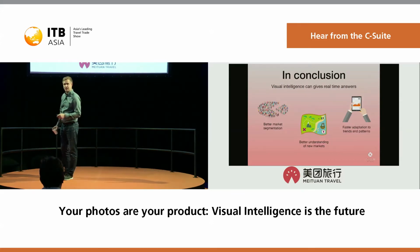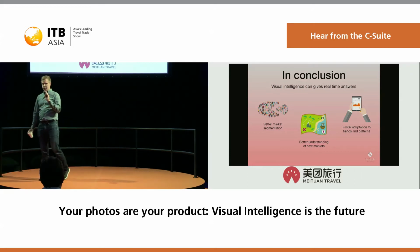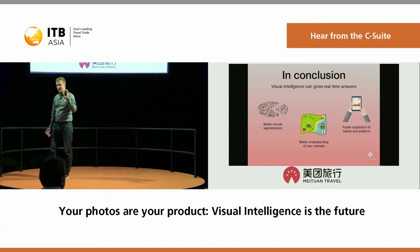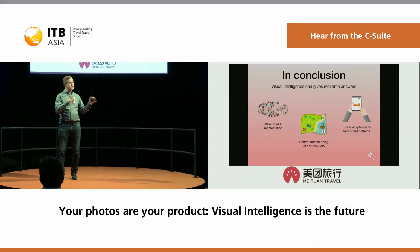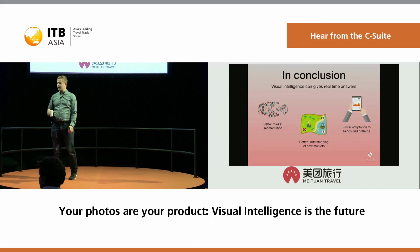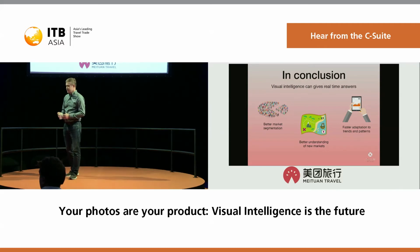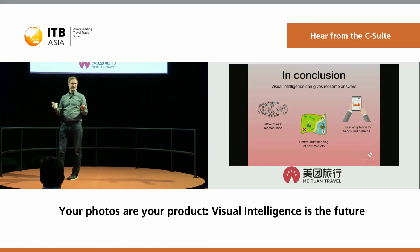And so lastly, in conclusion, visual intelligence can give you three main points. So first of all, it's a better market segmentation. Knowing that it's not just one image that you're looking at. Those are multiple images. You start segmenting your younger audience, your older audience, your male audience and female audience in different countries. So for example, we found out that people in Japan like to look at photos of Japan. But people in Hong Kong hate looking at photos of Hong Kong. They want to look at photos of Japan, right?